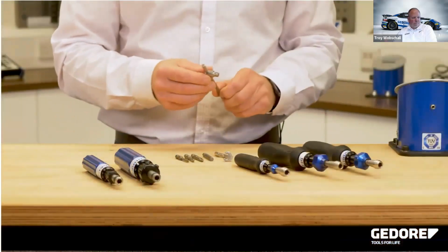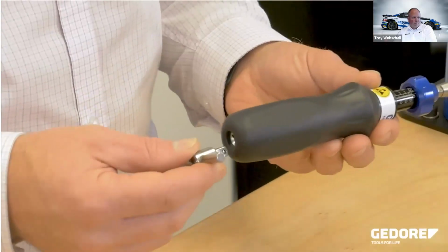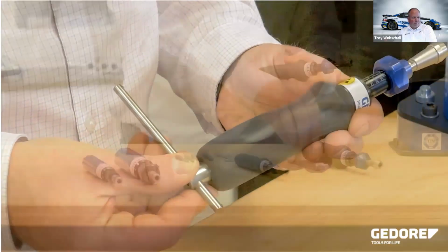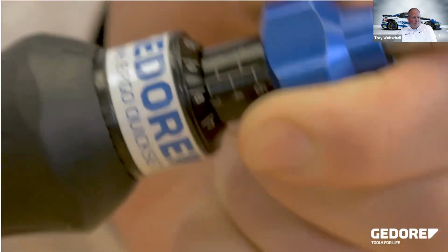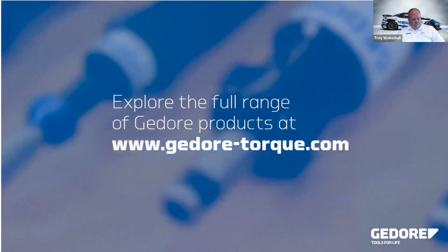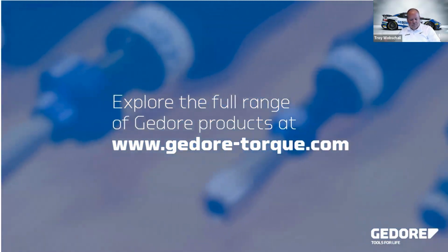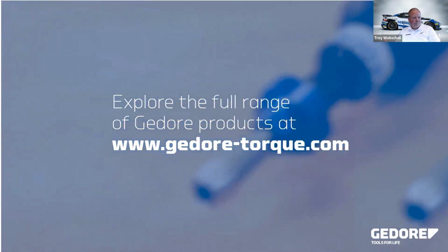On larger torque applications, with the larger tools, T-bars are supplied and these clip into the back of the tool. After use, the torque should be reduced to the lowest value on the scale to prolong the life of the tool. Explore the full range of Gedore products on www.gedore.com/torque.com.